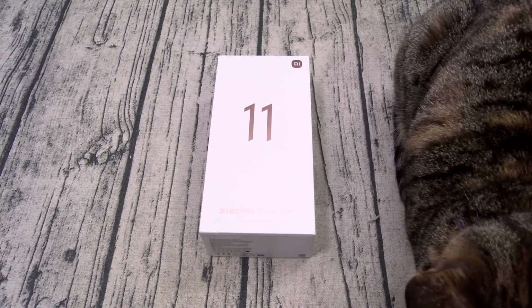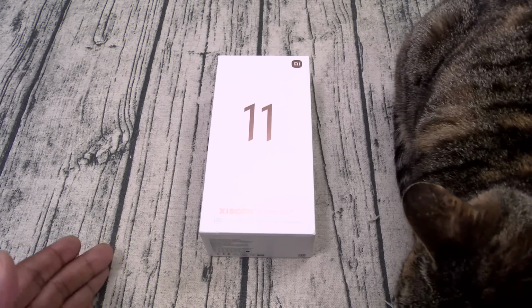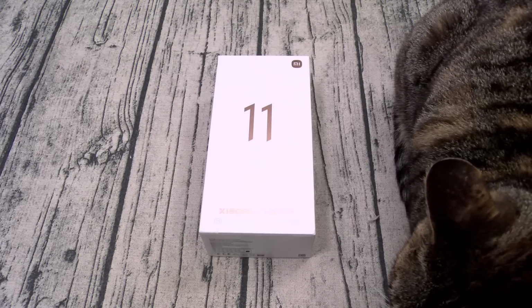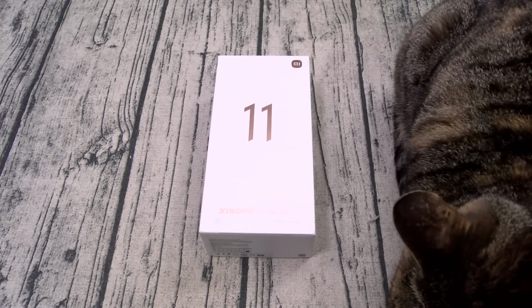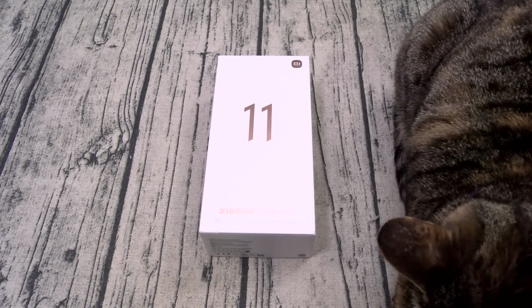Now, there's a difference with the camera also. This one has the 20 megapixel front-facing camera. The regular Mi 11 has a 16 megapixel front-facing camera. Other than that, all of the cameras are pretty much the same.